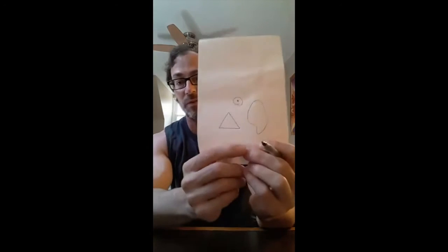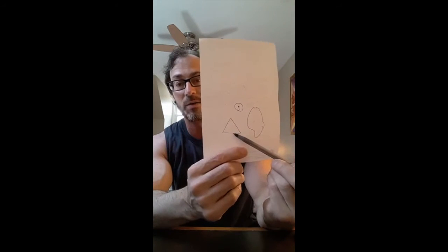So what do I mean by that? Well, you could have some kind of a form. For example, if I just drew a shape, this shape has a certain frequency, right? Or if I drew another shape, notice the difference between the frequency emitted by a triangle and just a blob. The triangle has excellent geometry. Of course, I tried to make it as perfect as I could, but you get the idea that there does exist perfection in form.